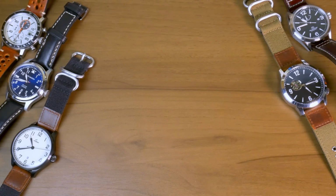And these are the watches I'm going to show you guys today. These are all watches that I really like, that I really enjoy, that I have no regrets purchasing. And I'm going to share with you guys 3 steps to my process of finding these kinds of deals. Okay, so step number 1 is to do your homework.